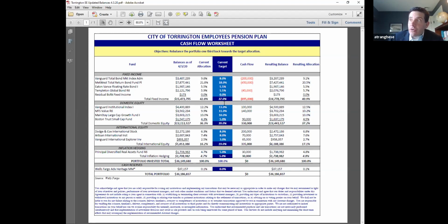The target is 37% in fixed income. At the end of business on Friday, we were at almost 43% fixed income, so about a 6% overweight. And again, that's just by virtue of market movement, stocks going down a lot and bonds performing modestly positive.